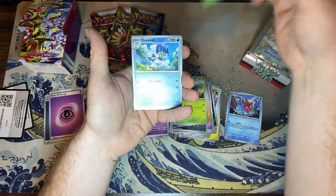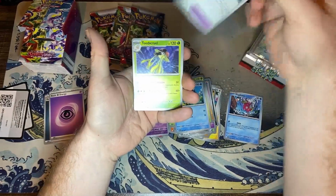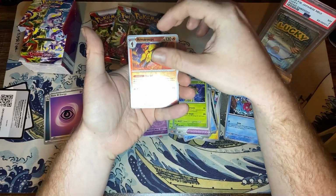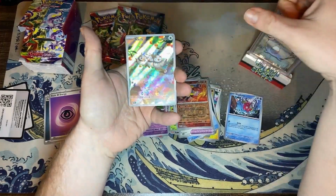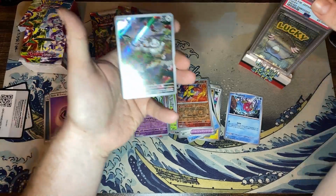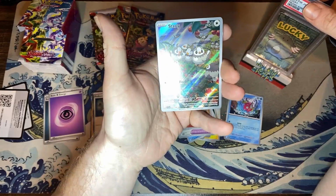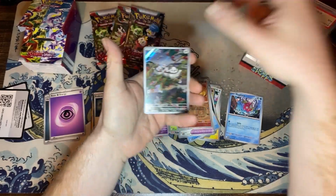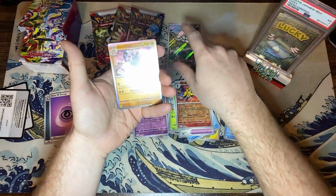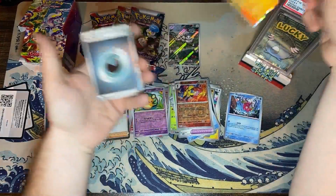Sure, that's fine. I really hope we get that Riolu that's in this set. I really like the character rare, or whatever they're calling them. Maybe not character, trainer gallery, not trainer gallery. Hey, Starly, there we go. That's a cool one. I love that. I'd seen that art. Let's try to get a better look at it there. That's nice. And we'll put our first hit up there, and then Annihilape. Wow, okay, I haven't seen that one.